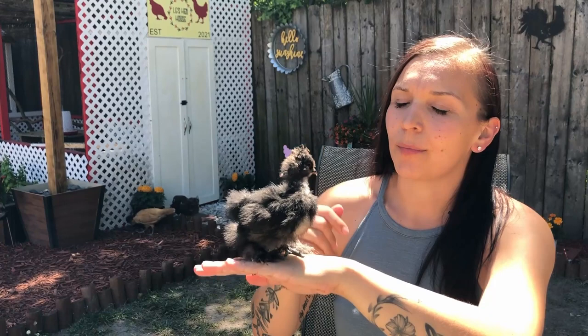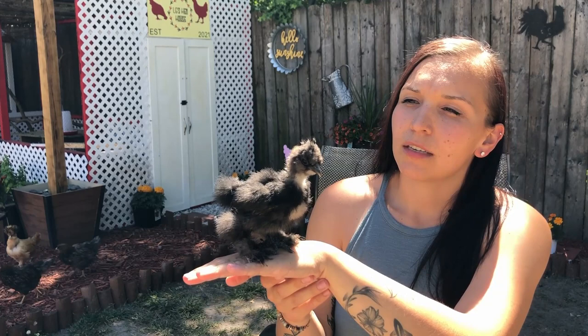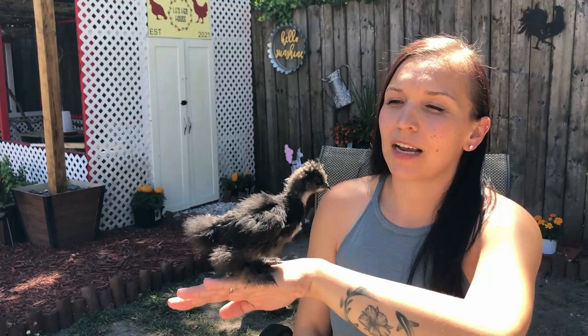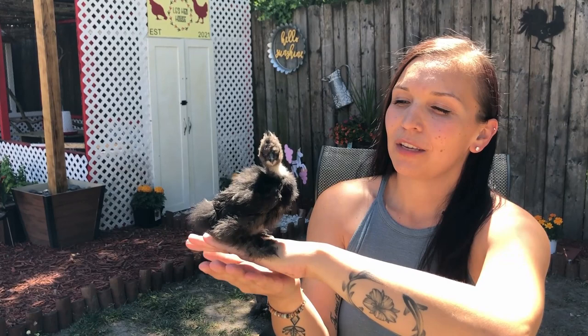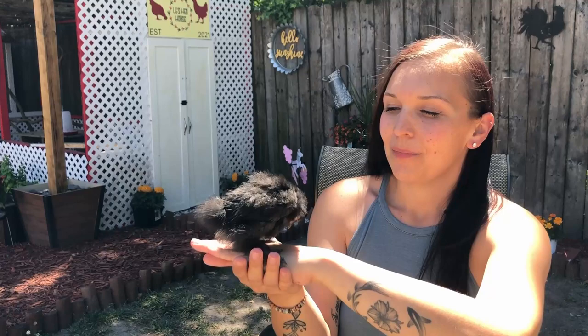She is a silky, so she can't really fly. My other two, they're always jumping up in the brooder and perching on the top, and she always just kind of stays down at the bottom because she can't really get anywhere. And that's probably why she's a little more comfortable just sitting here, because she can't really fly down. But she's just real cute. She's really loud throughout the day, so she's always talking my ear off in the house.